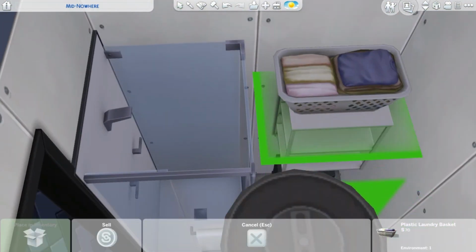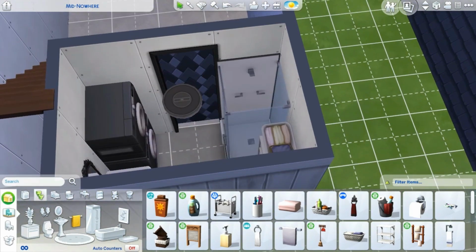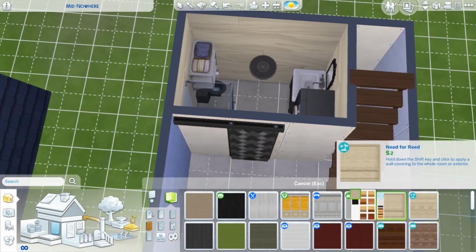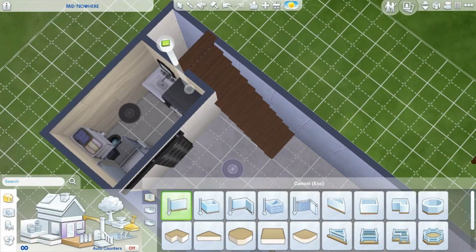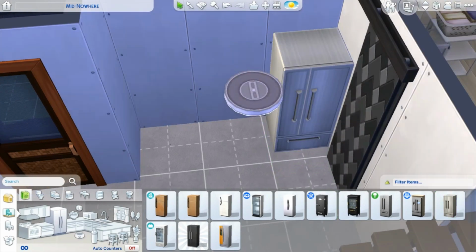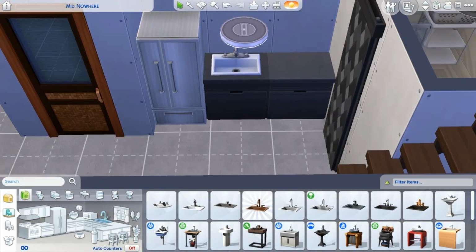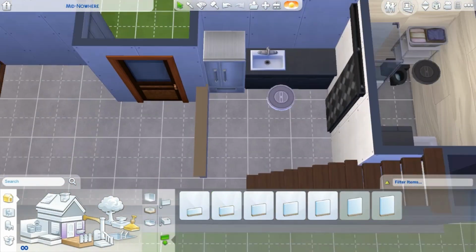So we are currently in the bathroom, and I decided to use the sliding door from the Island Living Pack. I just felt like it made the most sense, and I didn't have to worry about the door swinging out into different objects. So I think just from a practicality standpoint, that worked the best for me. So yeah, we just did the bathroom. Nothing too complicated there. Pretty straightforward. I believe I do eventually switch out the standing shower for a tub, or is it a shower tub combo? I don't know. We'll see it in the tour.